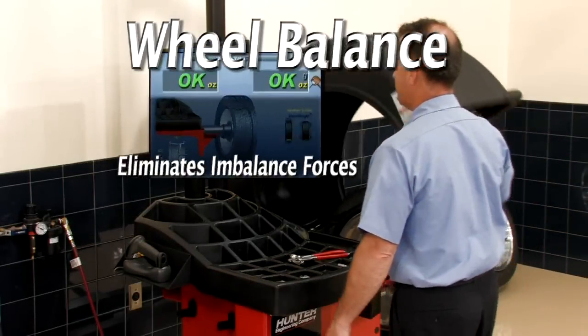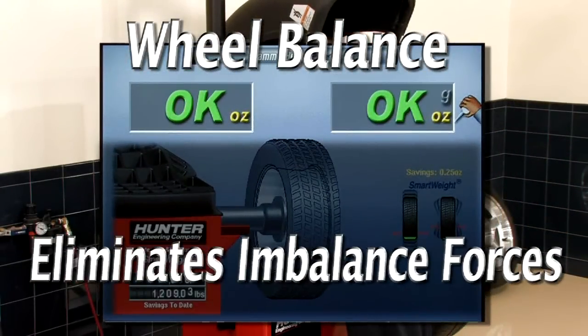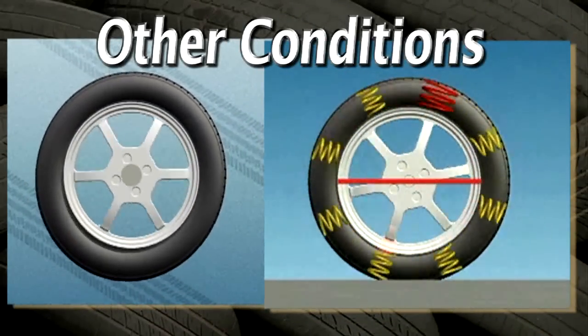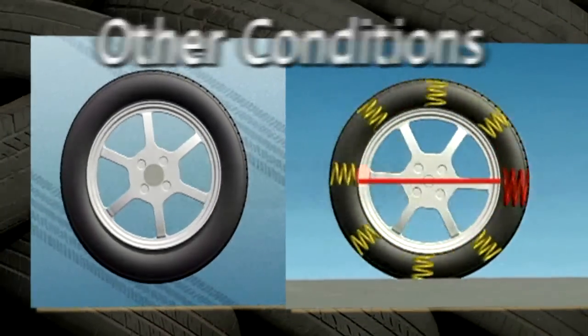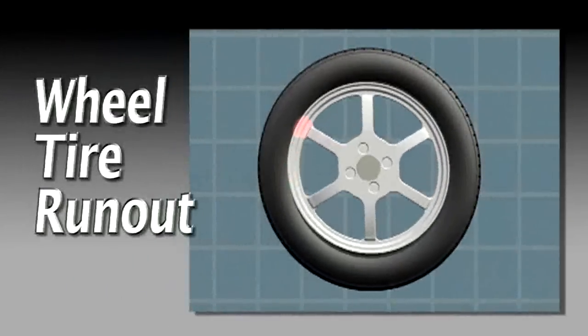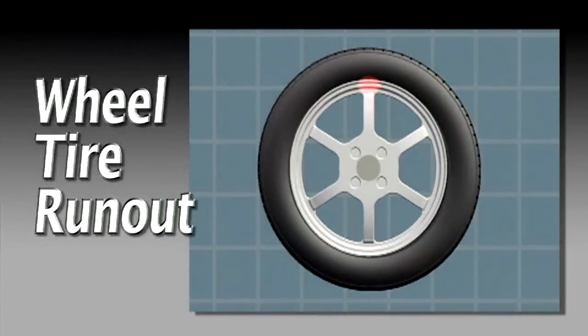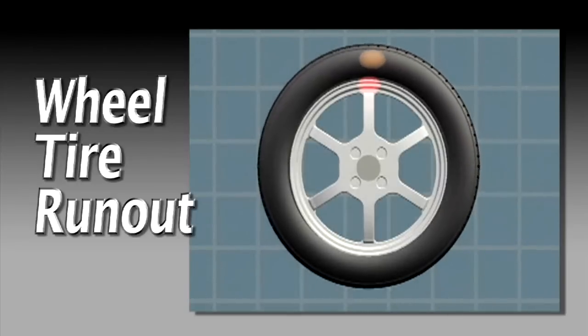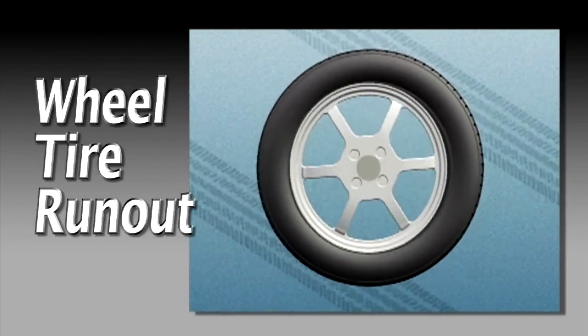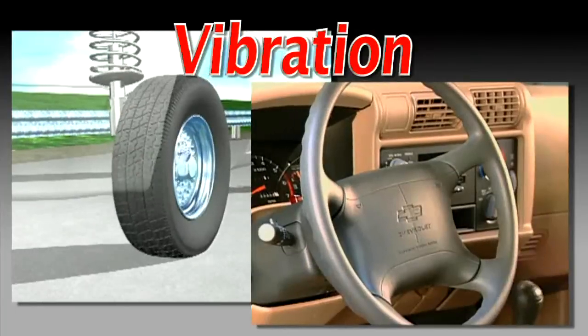Wheel balance is always effective at eliminating imbalanced forces. But in some cases, wheel and tire assemblies can have other conditions that may cause vibration. Conditions such as runout, for example. Runout can occur in the wheel or the tire and looks like this. Excessive runout can cause vibration.